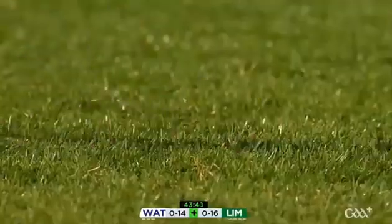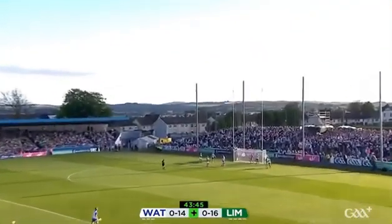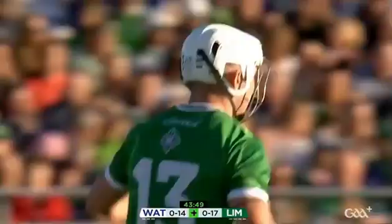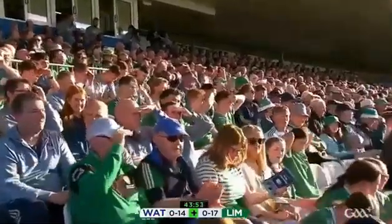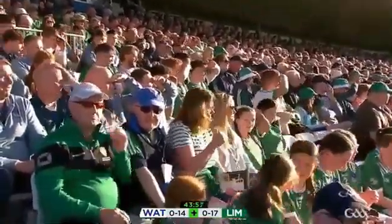So Aaron Gillane again steps up to the plate. Gillane drills it, and this one's on target. 6 points for Limerick's leading man, 5 from frees. He's up to 13 now in the Munster Championship.